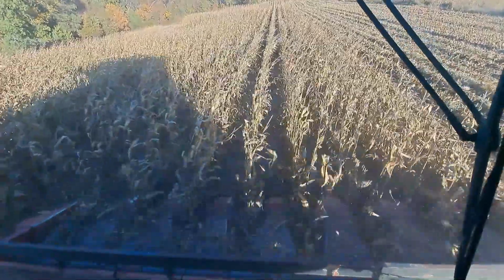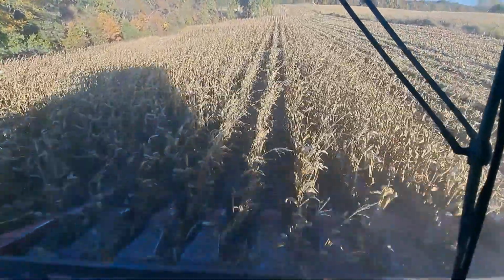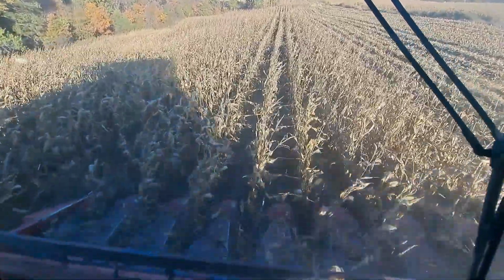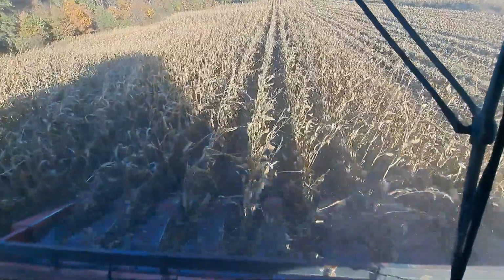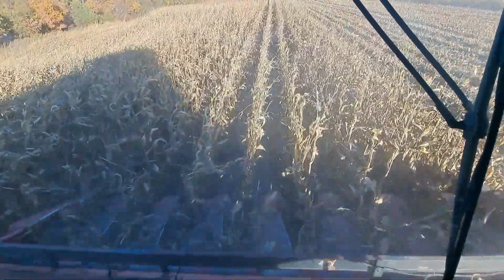Well, we made it back in one piece, finally got out of there. Made it back, and Grandpa's back here at the cart. I'm picking, hoping to be able to fill another truck off this patch back here. Don't know if I will or not, but hoping.